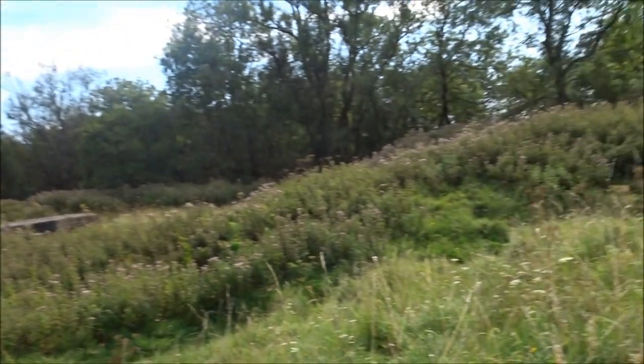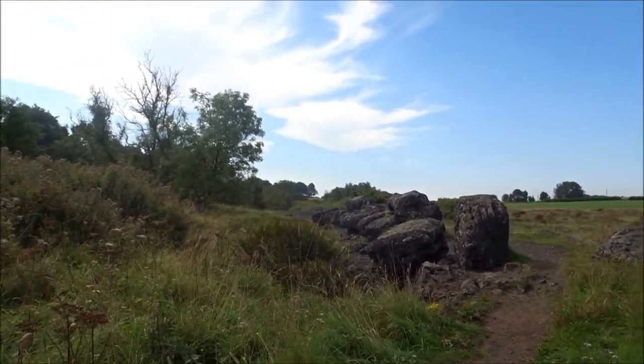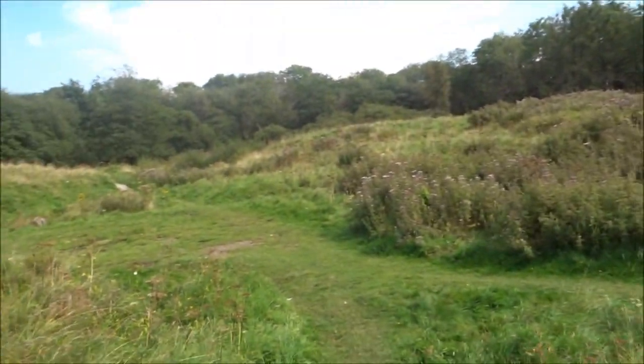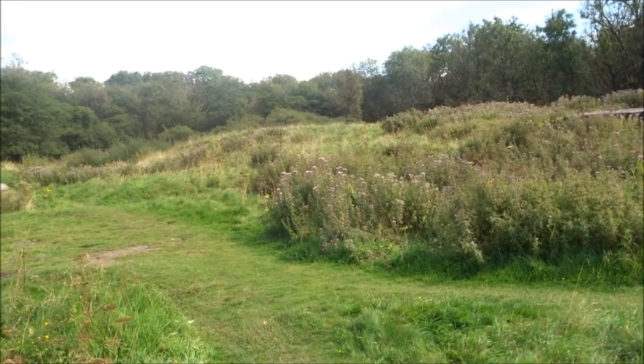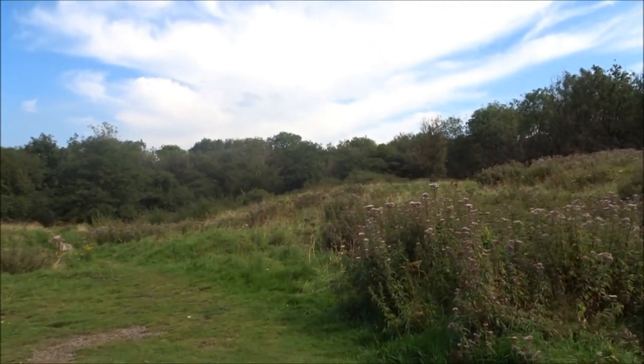Right, back on. The camera's misting up a bit. It's very hot. There's the slag heap lumps up close. There looks like a pillar box over there. Could have been put there during the war, who knows? Or it might be some other feature.